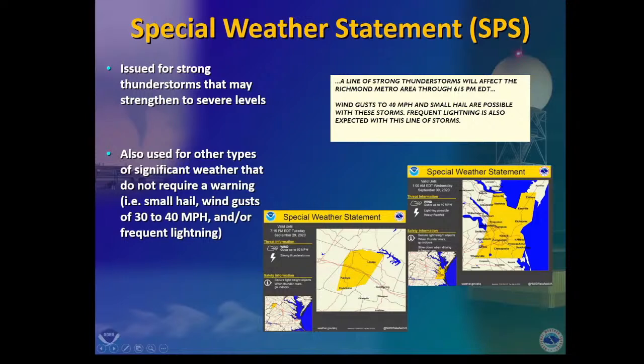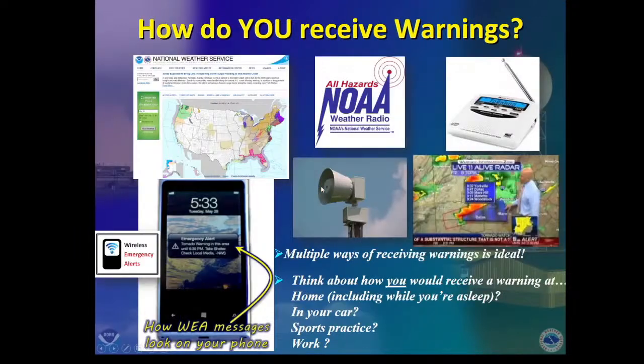These are going to be issued with graphics like this that you'll see on our social media feeds as well, and we'll get into the potential for damaging winds in this area, or the potential for frequent lightning or small hail, whatever the threat presented. We'll very quickly talk about the timetable as well. You'll also see the valid time in there and the areas that are being impacted.